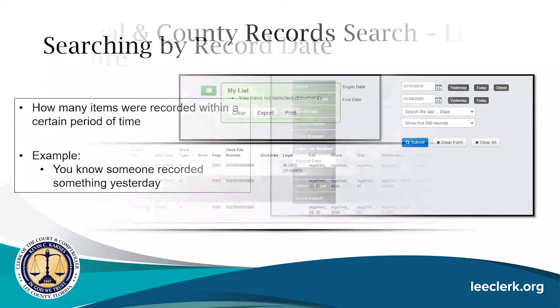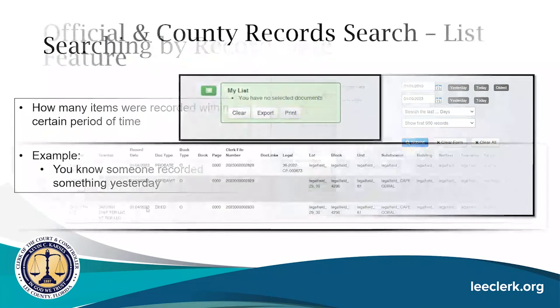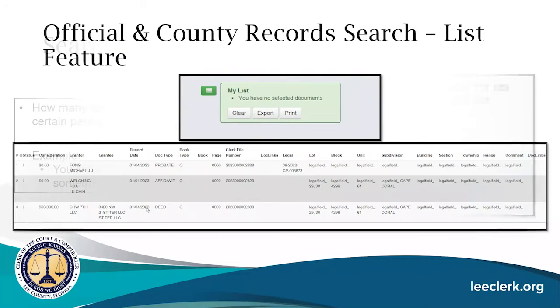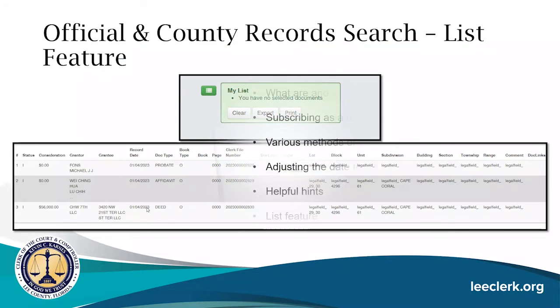And the final search method that we have is searching by record date. That means literally that you are searching by the date that something was recorded. It's important to note that this will bring up every single item that was recorded on whatever date range you enter. So this may become overwhelming, especially if there's one specific document that you are looking for. An instance that someone may use this feature is if you know someone recorded something yesterday, you can narrow your search to just yesterday and it'll pull up every single document that was recorded yesterday. And then you would need to make sure that you pay attention to whether or not it's a provisional record or a verified record, though if it is this exact example of yesterday.